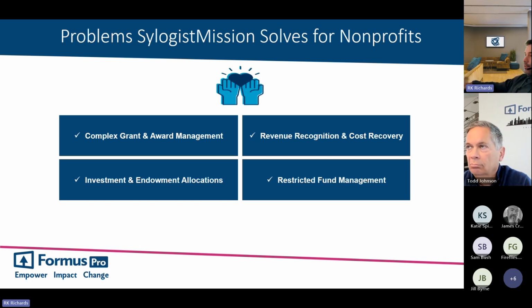And then restricted fund management. So we handle all the nuances of restricted, temporarily restricted, with donor restrictions, without donor restrictions is the new terminology, to seamlessly report all of those and make sure that we are spending those funds in compliance with any of the restrictions that have been imposed upon us.